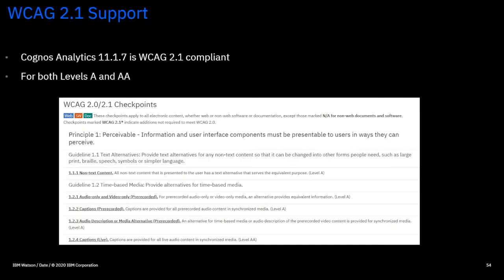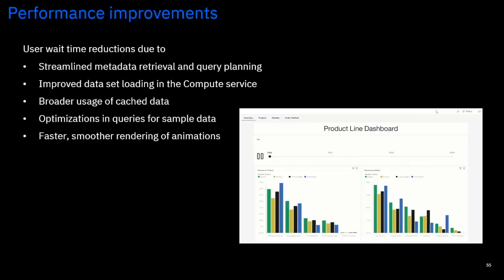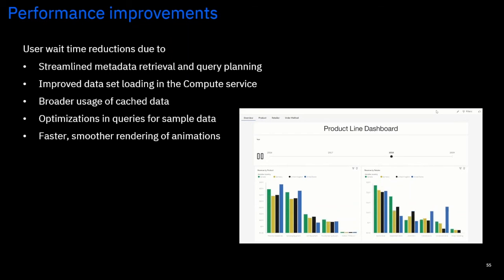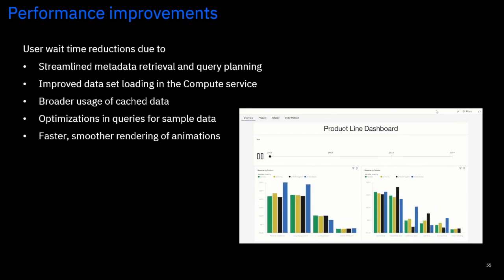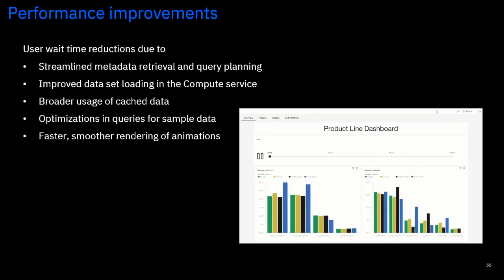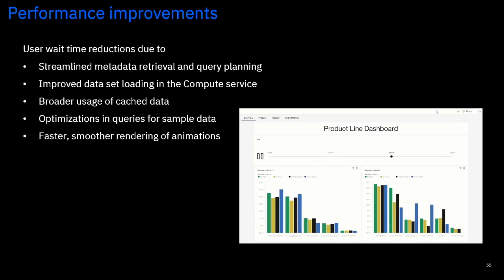A couple other enhancements really quickly. Now we have WCAG 2.1 support. Check that. And performance improvements. We do performance improvements almost every release, but this release there's quite a bit more. We've streamlined metadata retrieval and query planning process, and that's much faster. We're doing better with reuse dataset, data caching. For our dataset, we're now bypassing RSVP, which is part of report server, and going directly to XQE.